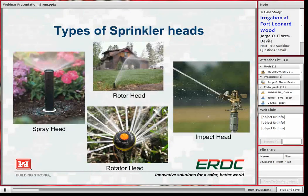So the different types of sprinkler heads that are very common in the field and also common on site are these 4 here. You have a spray head, which is typically done for landscape, very nice landscape irrigation for flowers, shrubs, and things right along buildings and walkways and things of that nature. You have rotor heads to cover large areas of turf grass. Also impact heads and rotator heads are the 4 different types. This will also be the ones used in the water efficiency calculator that we'll see here in just a moment.